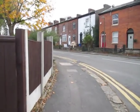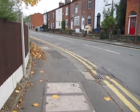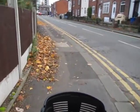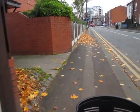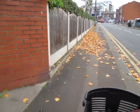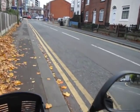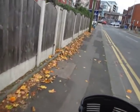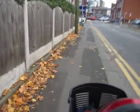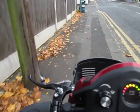Somebody else waiting for the council to come and move a sofa, by the look of things. It's autumn, as you can see, all the leaves are on the ground. Going up to the village, that's the village up there. On the left hand side now coming up is my local chip shop, which is Chips at Number 8. Number 8 is the name of his.